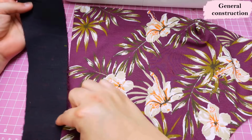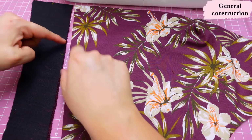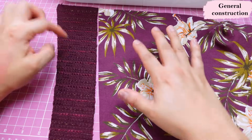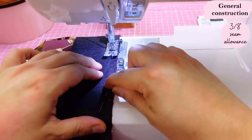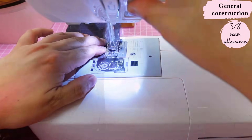You can see that it's not a rectangle, it's sort of slanted as well, and it's got a little mark there. On the wrong side here, there's also a little mark. This is the center. Here is the side seam. We have both right sides of fabric together. We're going to flip it like this. Once we have these hem facings sewn, then we can go ahead and sew the center front facing, and then the lengths are going to match.